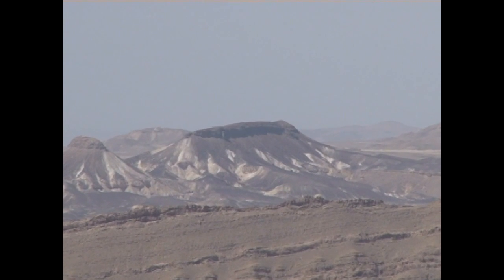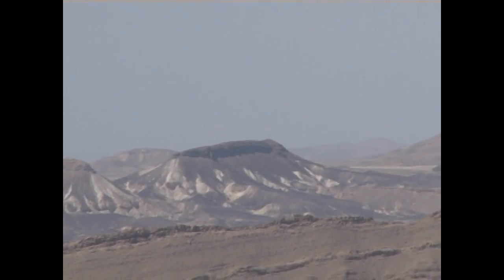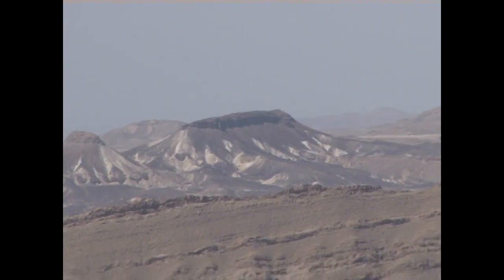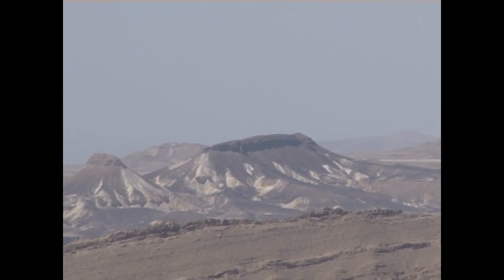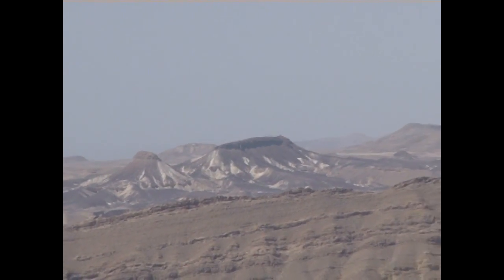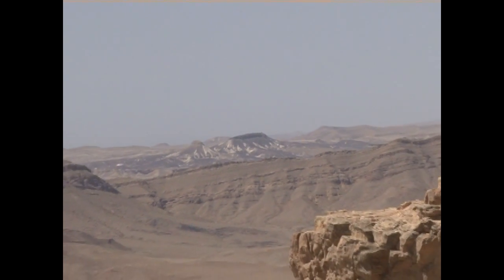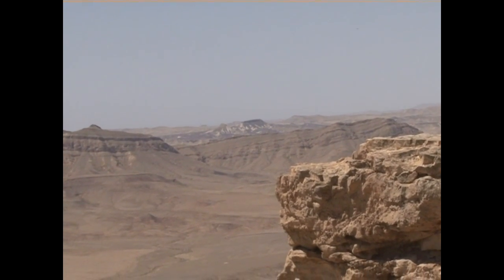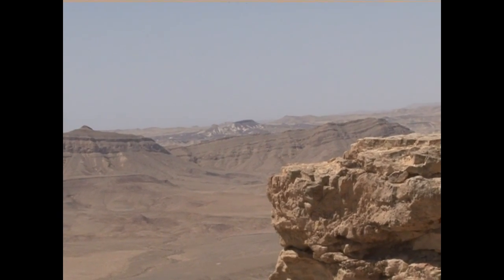Craters in the Negev. 5 craters are located in the Negev. The Ramon crater is the largest erosion crater, or Maktesh, in the world. There is also the small crater, Katan, and the large crater, Gadol. In addition, there are 2 very small ones.